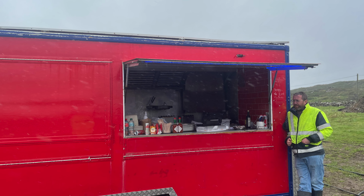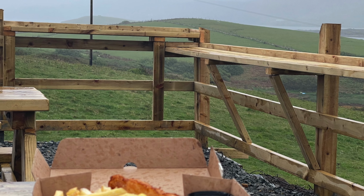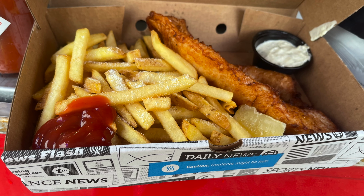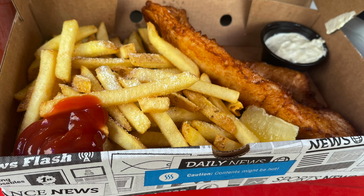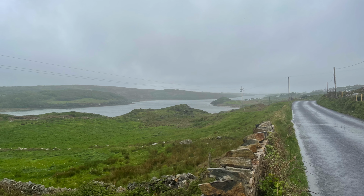Keep an eye out for this really excellent chip van to one side of this road. I pulled in, the rain had started again, and had an excellent snack. I think they start to open in May. Pretty heavy rain coming in here, the weather changes very quickly.